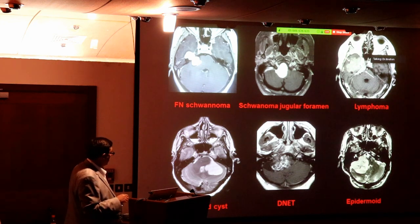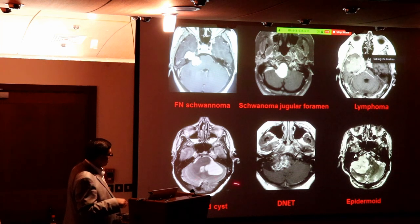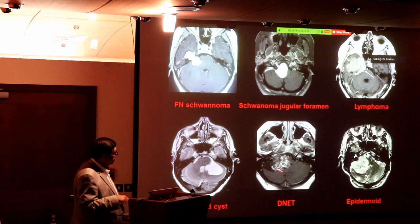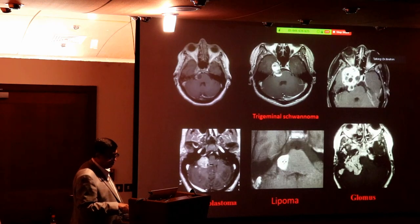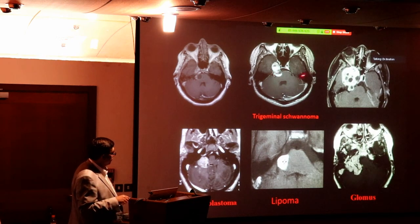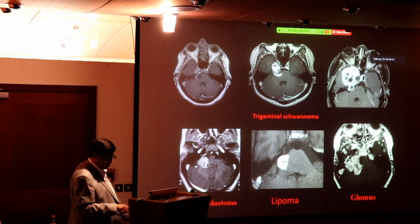So this is facial nerve schwannoma. Rare, but it can happen. Schwannoma of the jugular foramen. This was a vagus nerve schwannoma, one of my cases. Lymphoma, in particular, this case was not mine, but I have several cases of lymphoma, arachnoid cysts, DNET, desmoneuroectodermal tumor, epidermoid we have shown, trigeminal schwannoma of different sizes, there are four grades of trigeminal schwannomas, hemangioblastoma, a lipoma, a glomus jugulare tumor, so many things.